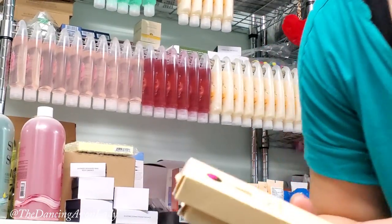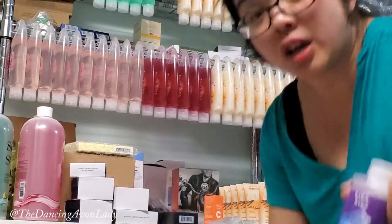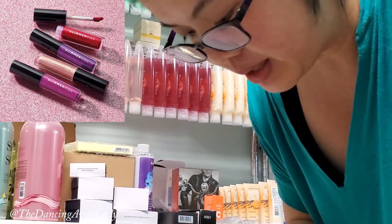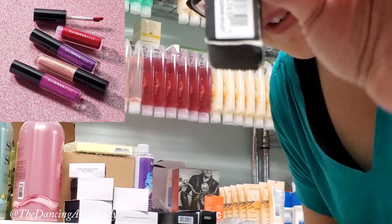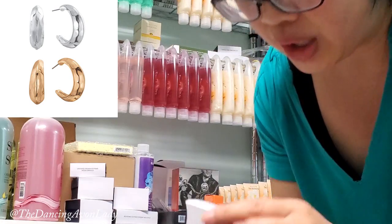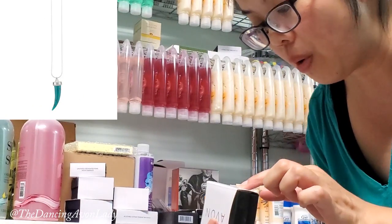Far Away Eau de Perfume. This is the travel size. My daughter's detangling spray. Magix Primer. Oh, the Glimmer Kiss in Violet Sapphire. I did a video on this. Love this shade. The Chunky Hoop Earrings in Silver Tone. And Adjustable Horn Pendant Necklace.